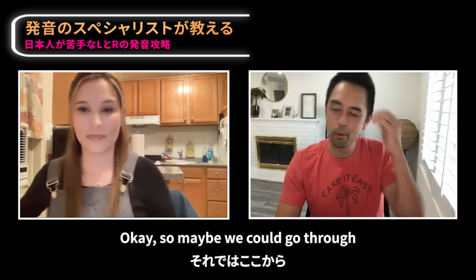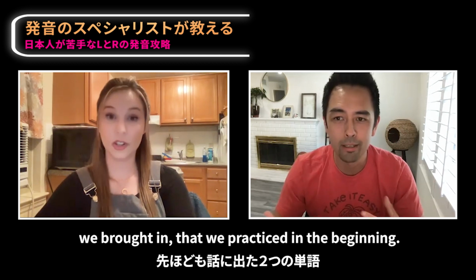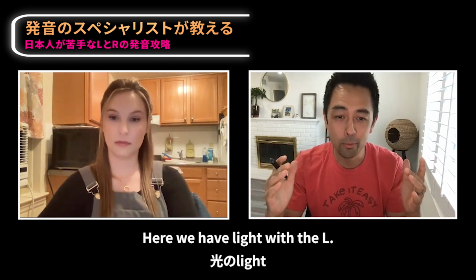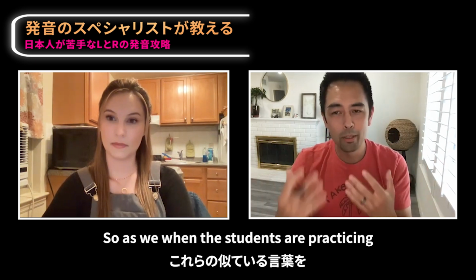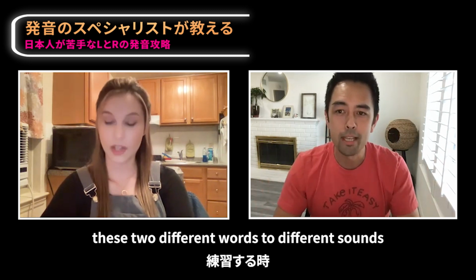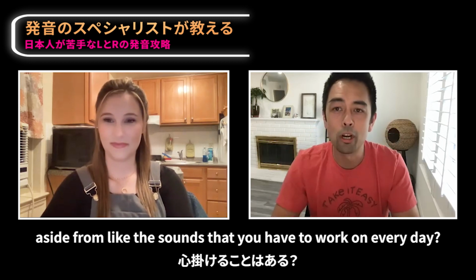Okay, yeah, so maybe we could go through some practices with the R and the L sound. So here, we maybe could just compare the two that we practiced in the beginning. We have light with an L, and we have right with the R sound. So when the students are practicing these two different words, two different sounds, do you have any tips, tricks, advice aside from the sounds that you have to work on every day?